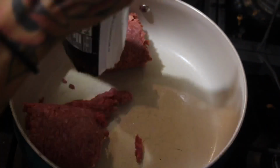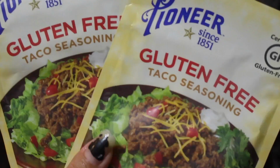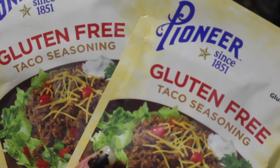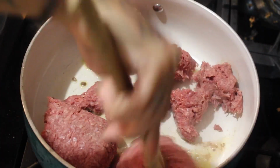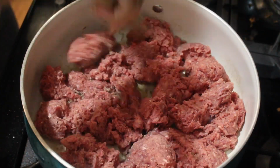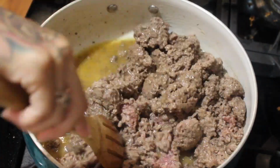And then we're cooking 2 bags of ground beef. You guys can swap this out for turkey or whatever. It's up to you. And then they have these gluten-free packets of taco seasoning at Walmart. I usually make my own seasonings, but I don't usually use ground beef. So you guys can use your own spices if you don't like the bags.